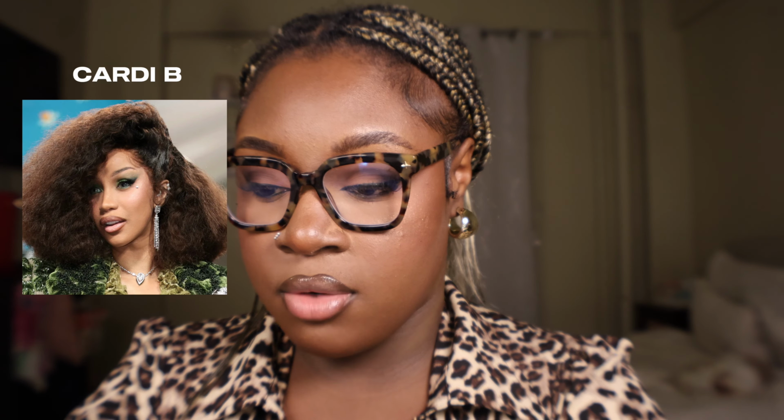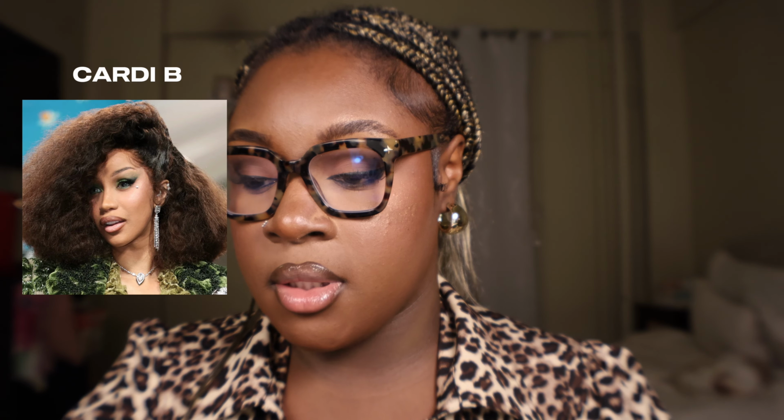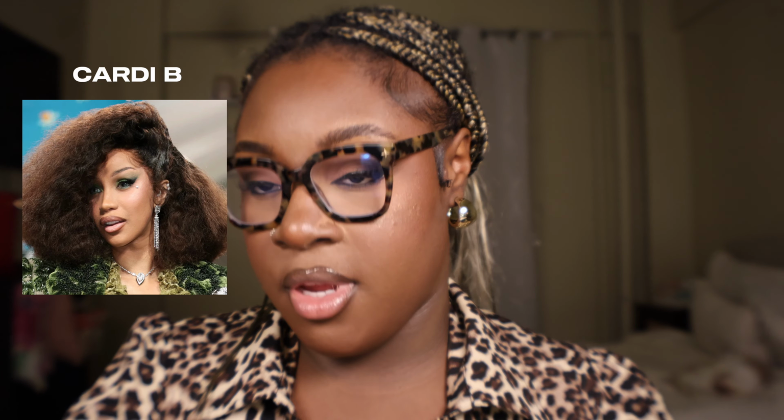I feel like most people just use cut creases on the carpet, so it's something fun, but like I said, I feel like she missed the mark just a little bit with the eyeshadow look. Other than that, the rest of the face looks good. The lip combo is there, and that's all I have to say.